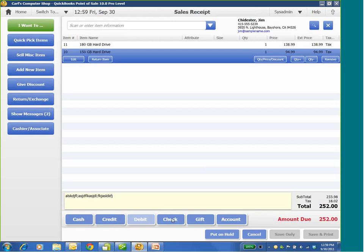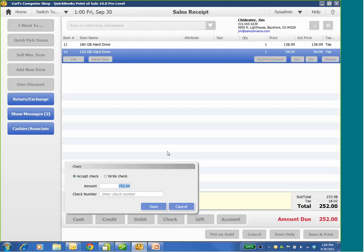This is where the merchant services comes in handy, right? You click credit, it's going to go through the web, and it's just very quick to get approved, right? And that's what goes over to QuickBooks. In this case, we're going to do a check. It asks me for a particular check number. You don't have to put it in.